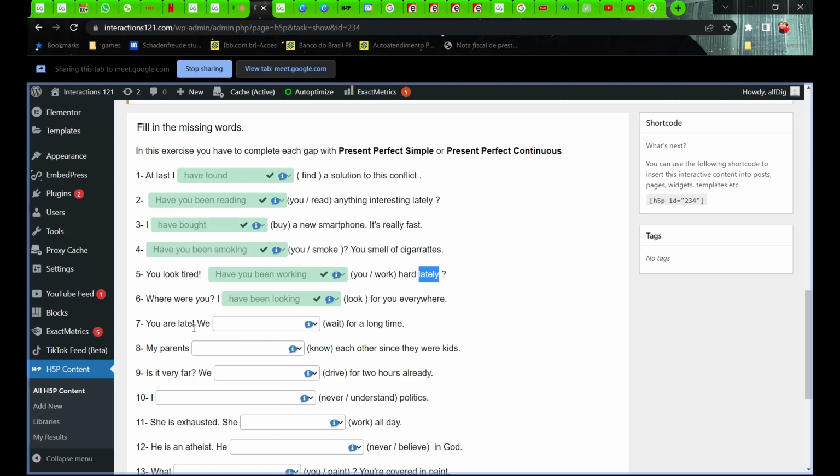You're late. Now, you're late suggests that the action of waiting for you started in the past and it goes all the way to the present moment. So we've been doing this action for a long time. Because of that, the right answer is we have been waiting for you for a long time. Now what about this?